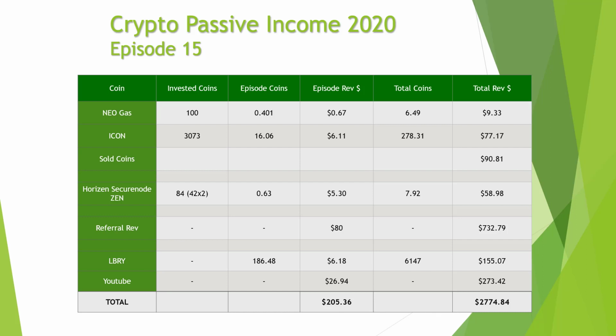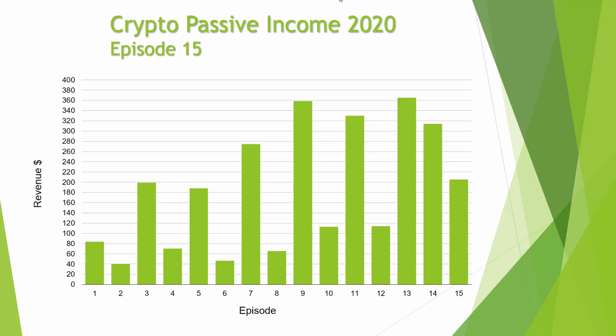Total revenue so far this year of $2,774.84. If we take a look at the graph, now this looks a little bit of a mess, but basically up until update number 11, every other update covered the beginning of a month. So 1, 3, 5, 7, 9. So these large updates, and 11, basically had our BlockFi payments. That's why they looked substantially larger, plus the Leden payout in the last couple of them.